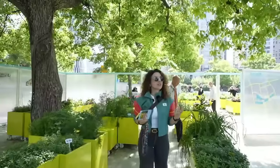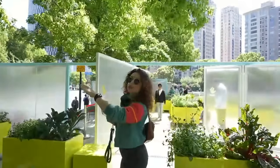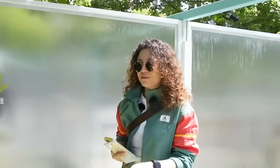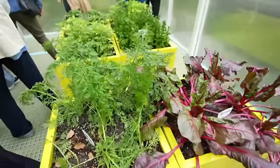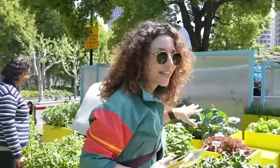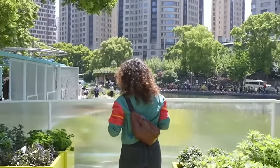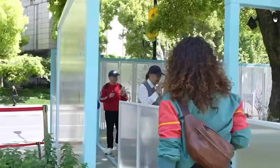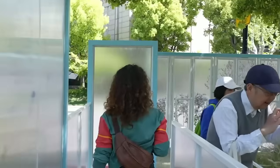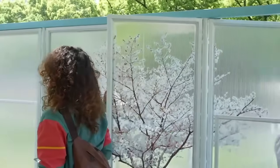So here we have the representation of past, present, and future. When you go around, you can take a look also at some old pictures of Shanghai. And there are different kind of, not only flowers, but also vegetables. We have like lettuce over there. We have the mint, parsley, a lot of stuff. From here, I can already see other gardens.